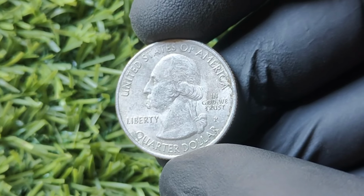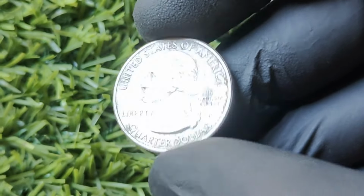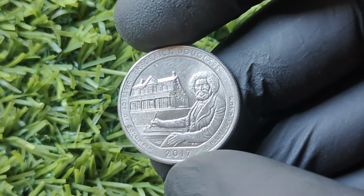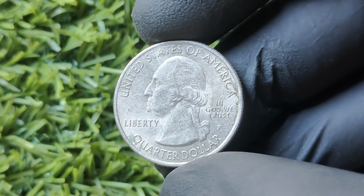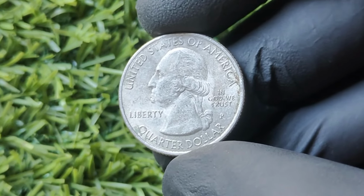Now here's the crazy part: some of these error coins are so subtle you'd need a magnifying glass or really good eyesight and 20 minutes of peace and quiet, which if you have kids is like asking for a unicorn ride. Go grab your coin stash, lay those babies out under a good light. Start with the 2017 quarters, set aside all the ones with a P mint mark, then inspect each one carefully.